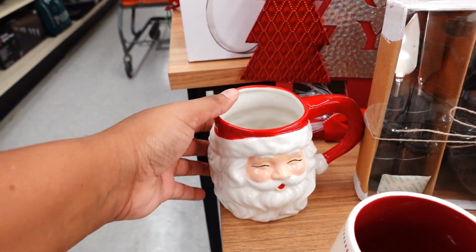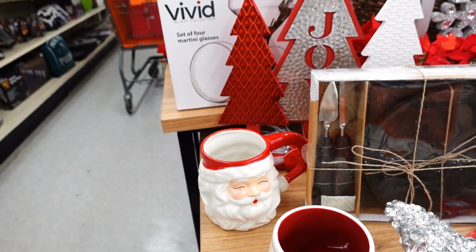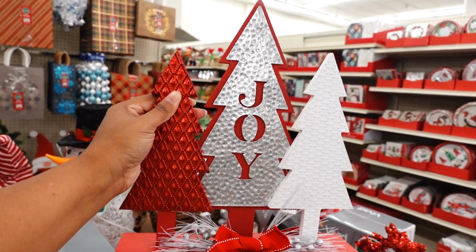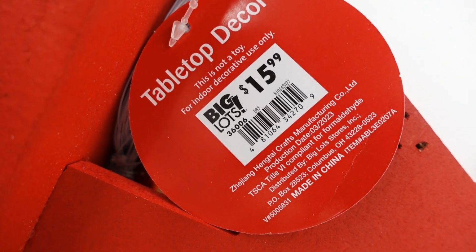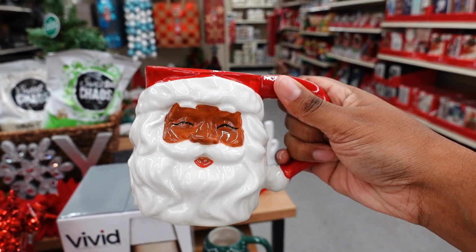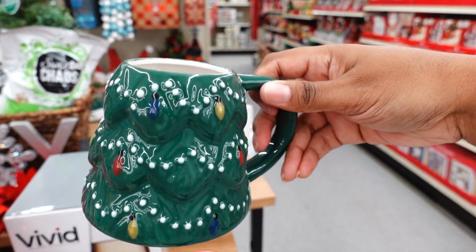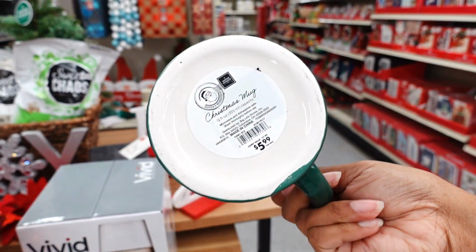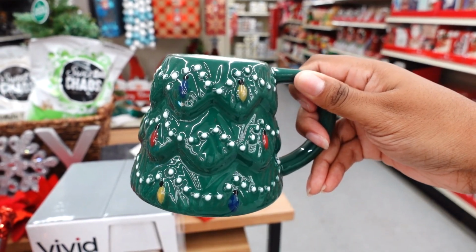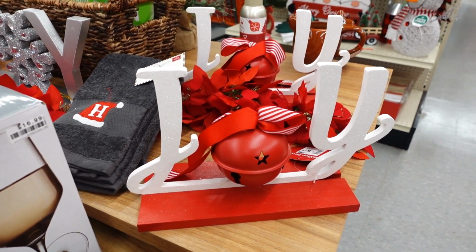This Santa Claus is cute. This is $5.99. This Joy is cute. I love it. The Joy is $15.99. Oh, it comes in the black Santa Claus too. This is cute to give away as a gift for Christmas. Look at this one. This is cute. It's $5.99 as well, and it's white inside. It's ceramic, like the tree. Joy for $8.99. Like that.